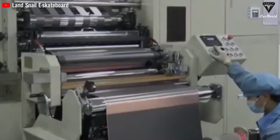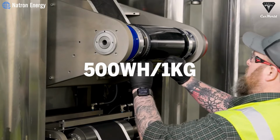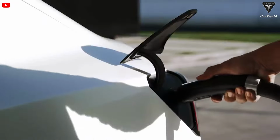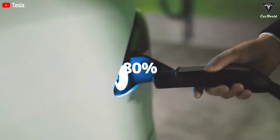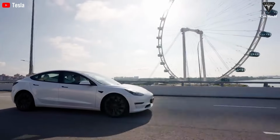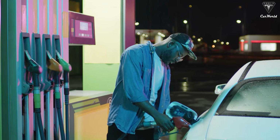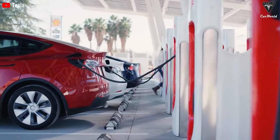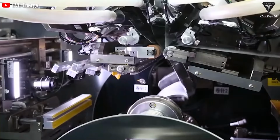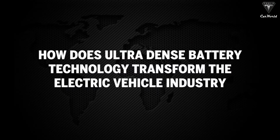The ultra-dense battery technology, boasting an impressive energy density of up to 500 watt-hours per kilogram, presents a superior solution for everyday consumers, achieving an 80% charge in less than 6 minutes. This addresses one of the most common and practical concerns regarding electric vehicles, significantly reducing the gap between refueling a gasoline vehicle and recharging an electric one. Could this groundbreaking battery technology potentially revolutionize the world? How does ultra-dense battery technology transform the electric vehicle industry?